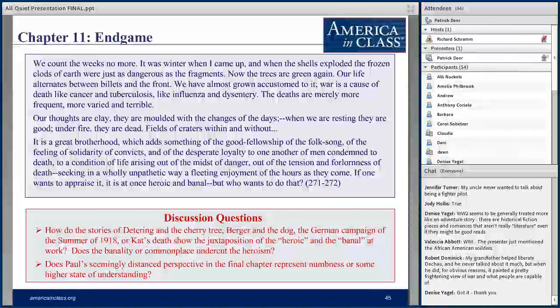This is about the juxtaposition, the proximity of good fellowship, all of these positive experiences of the friends, and death and forlornness and isolation, the heroic and the banal. But who wants to do that? So I've just suggested here some other episodes that are both heroic and banal, sort of ironic and sincere.